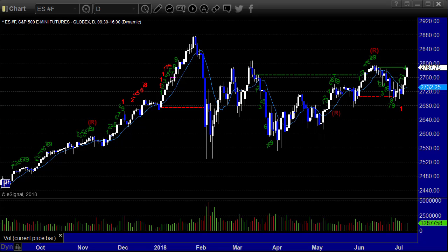So here's the ES front month futures contract. This is the daily chart of the broad market and futures. You can see the cup and handle trying to form again over that 28 and change, 28.10 maybe number. That would be a breakout, new highs since the drop in January and February. Let's see if we can get there.